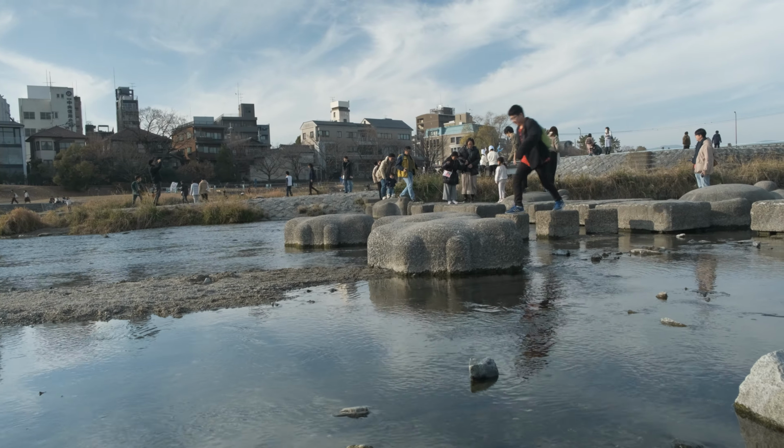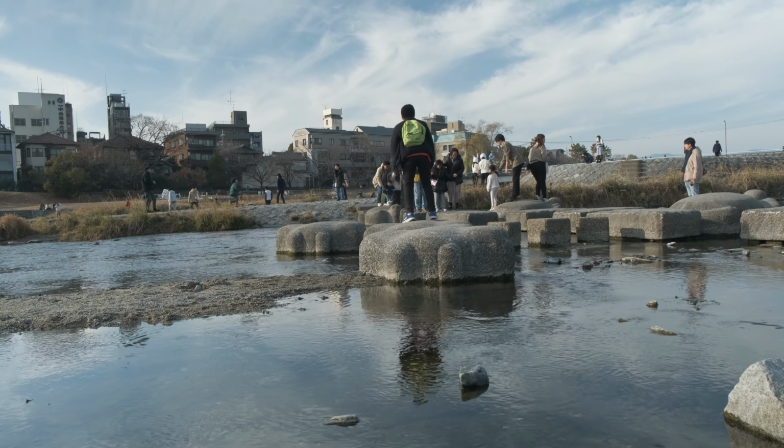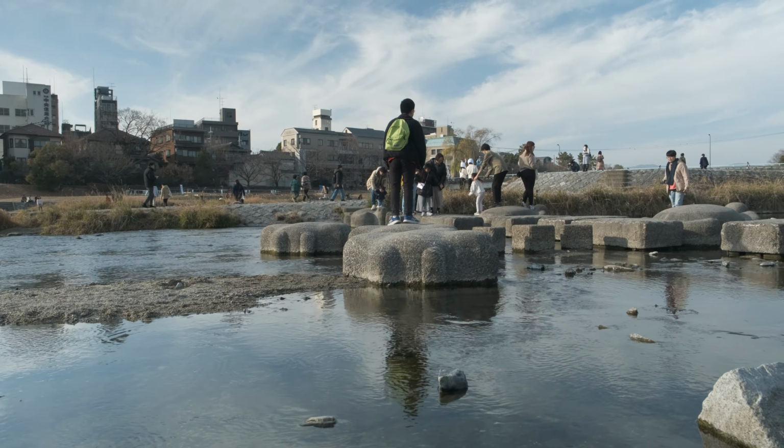My personal favorite part of Kyoto is these turtle-shaped stepping stones. This area of the river is really peaceful. You'll see many people relaxing and some even playing instruments.